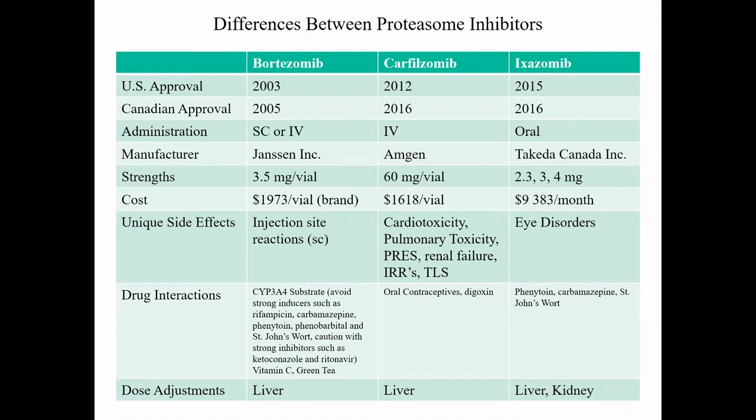So it does have those lung issues. It can cause renal failure. And perhaps most importantly of all, it can cause what I referred to there as IRR. These are infusion-related reactions. So there are things that happen either during the infusion, shortly after, or even up to a day after the infusion.